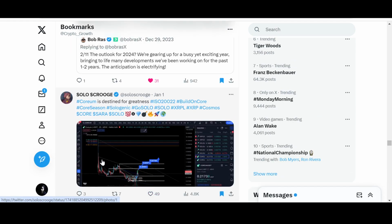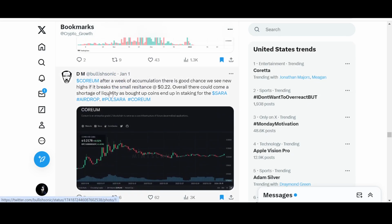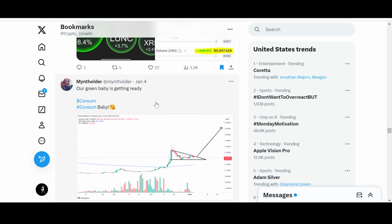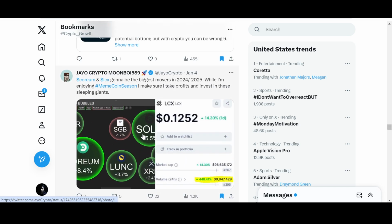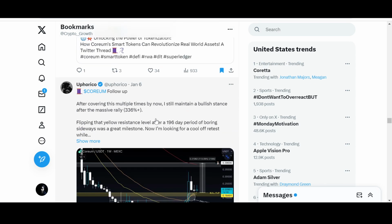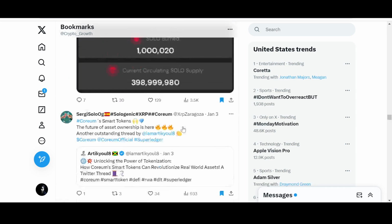This is a tactical analysis, the trade lines. Check this out. This range, the supports. So yeah, Coreum, after a week of accumulation, there is good chance we see new highs if it breaks the small resistance at 0.22. Our green baby is getting ready, so technicals are there. Coreum and LCX gonna be biggest movers in 2024. We discussed both of these projects on this channel. Coreum follow-up after covering this multiple times by now. I still maintain a bullish stance after the massive rally. Flipping that yellow resistance level after a 196-day period of boring sideways was a great milestone.